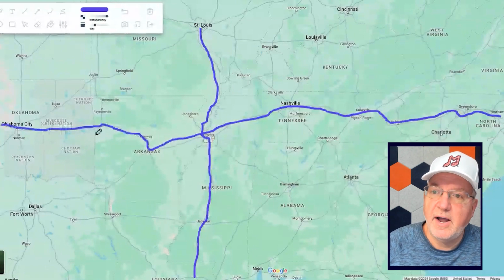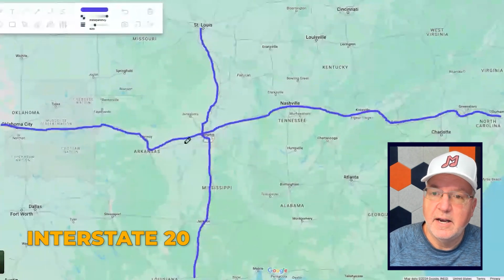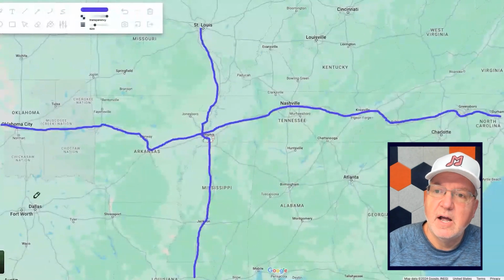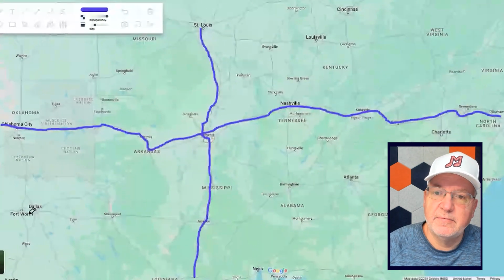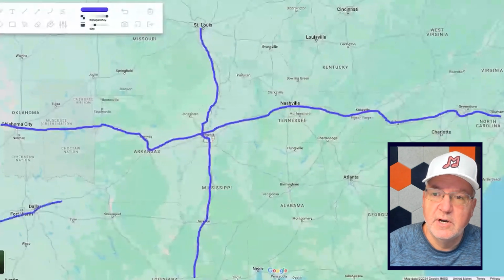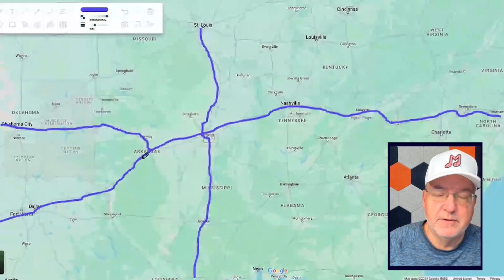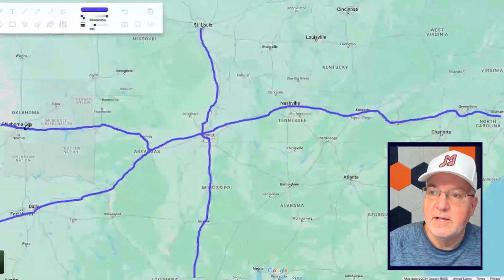I-40 comes across Tennessee, Knoxville, Nashville, into Memphis, into Little Rock, continues going west out of Arkansas to Oklahoma City. Then we also have I-20, and I-20 doesn't come to Memphis. However, I-20 does come from west of Dallas, Fort Worth, comes through and comes into Little Rock. So you can get to I-20 in about 2.5 hours from Memphis if you're heading west, whether you go I-20 or I-40. These are those major interstates that come through here.